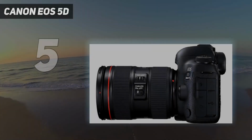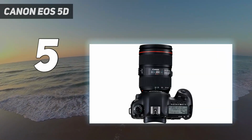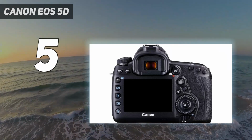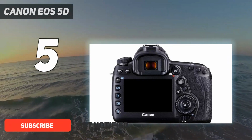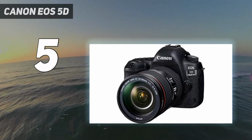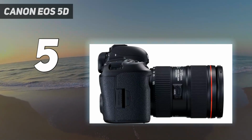Canon EOS 5D. Canon's classic 5D series started the trend for video in DSLRs, the legacy of which we still see today in modern DSLRs and even mirrorless cameras. I started out with video on the 5D Mark III, but at that point, video features on the camera were a nice-to-have rather than a serious hybrid feature.